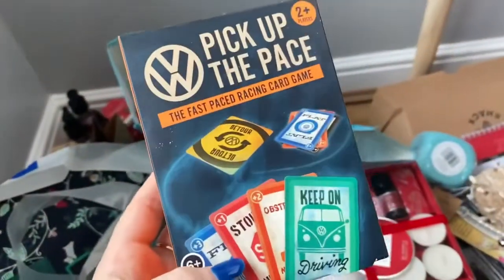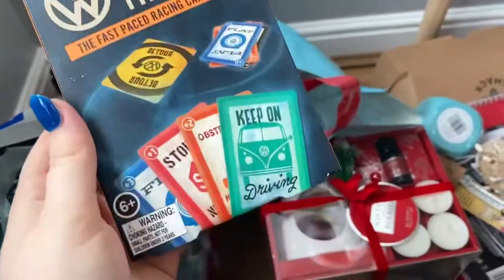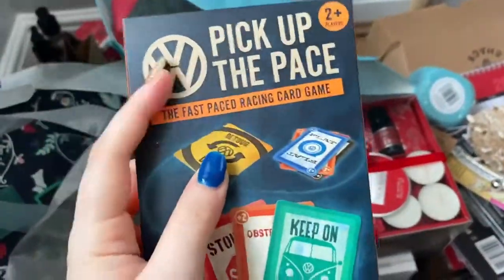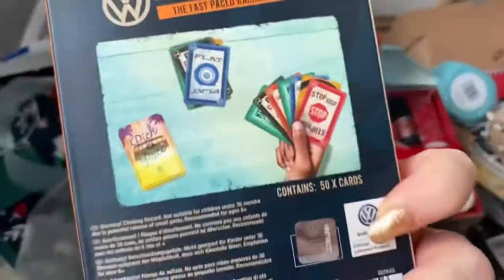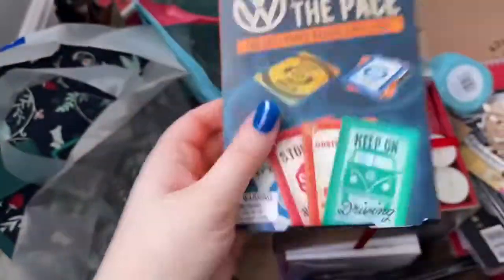I also got James a racing card game, which I thought he would like because he has got a Golf, which is obviously Volkswagen. So I thought he would probably find that fun, and we quite like to play card games. So I thought that'll come in handy.